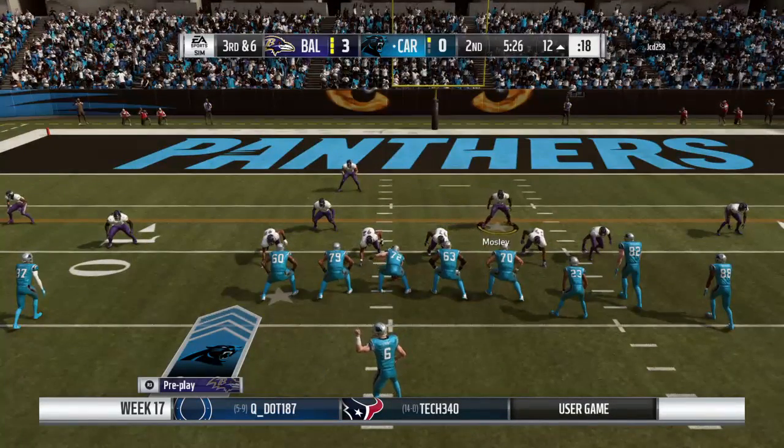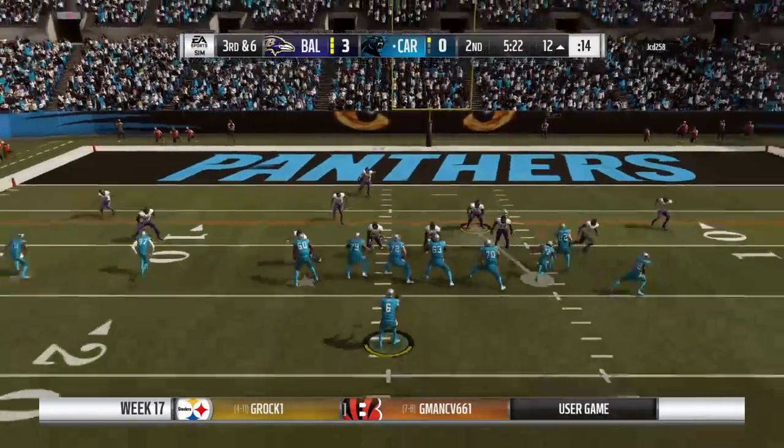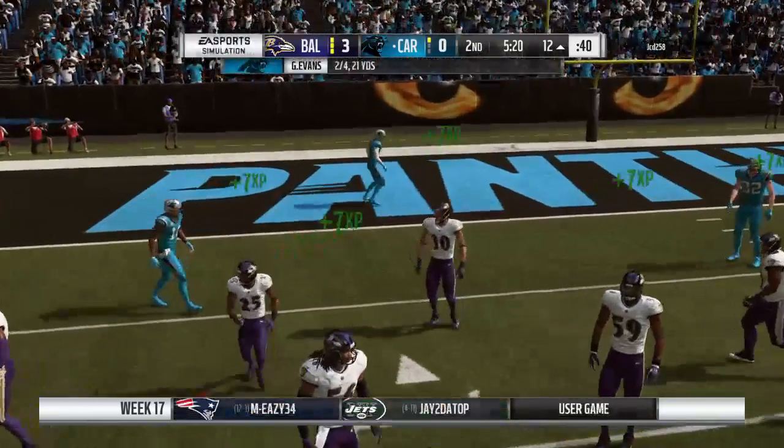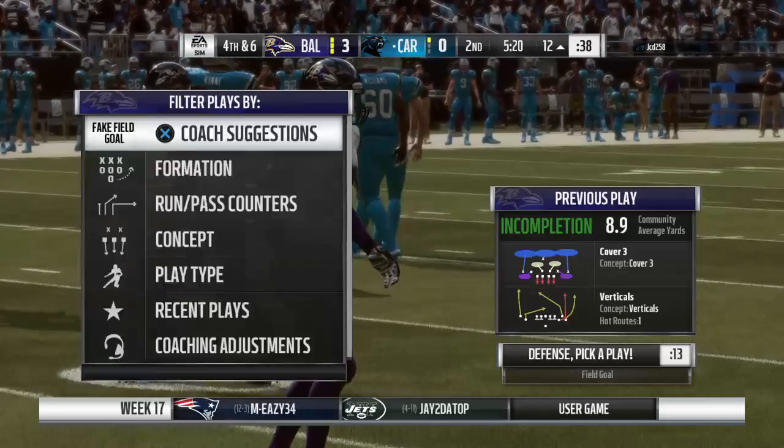Evans on third down, and incomplete. The contact made the ball roam free and brings up fourth down.